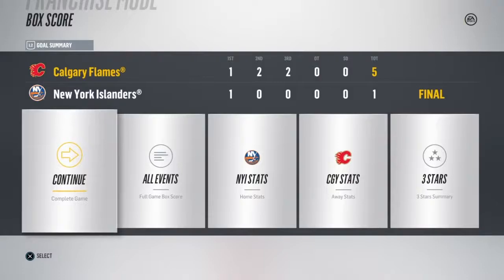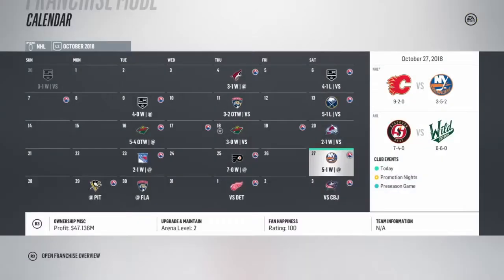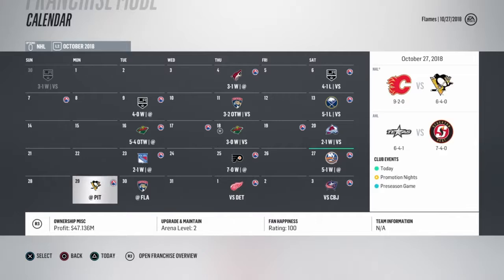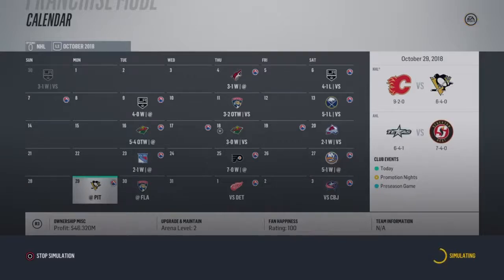So quietly, the Flames are getting things done here in these last few games. Ever since that 5-1 loss to the Buffalo Sabres there early in the season, the Flames have really come back here, and we are on a 6-game winning streak since that loss to the Buffalo Sabres. So I think what we'll do is we'll finish up the month here of October. We got 2 games here against the Pittsburgh Penguins and the Florida Panthers, and then we will go from there.